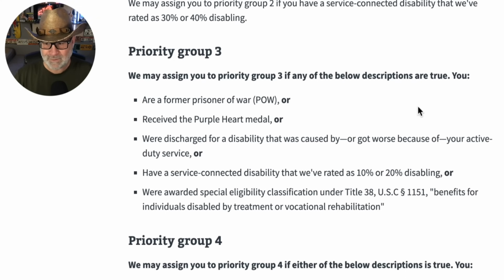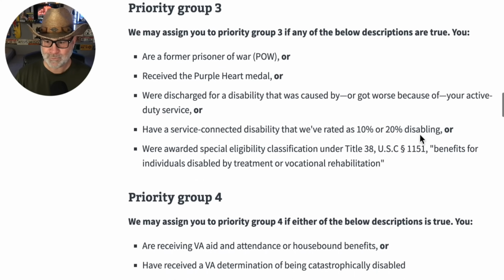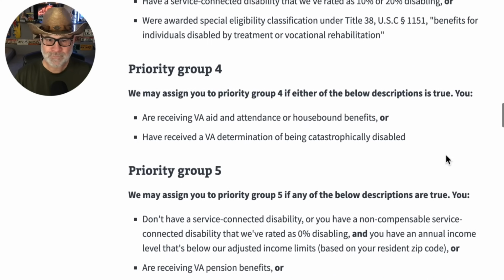And this might be a good time to point out, if you don't understand exactly why you're in one of these priority groups, I'd reach out to the patient advocate at the VA and have them explain it to you. This is a guideline, but as you can see, there's a lot of bold letters and there's and or statements. So you might need to have them explain why you ended up in the priority group that you're actually in.